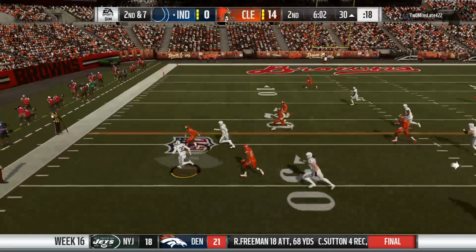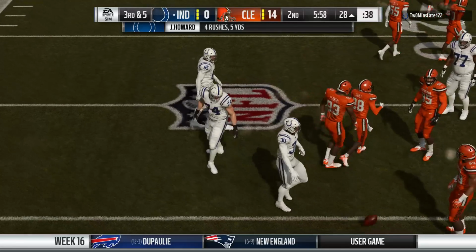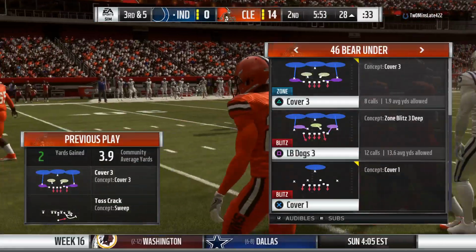This is Howard on 2nd down. And he'll take this inside the 30 to about the 29, maybe the 28-yard line. Call it a gain of a couple, and that's going to leave him with a third and about 5.